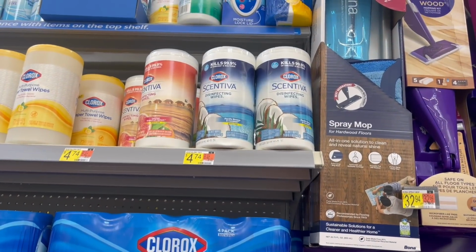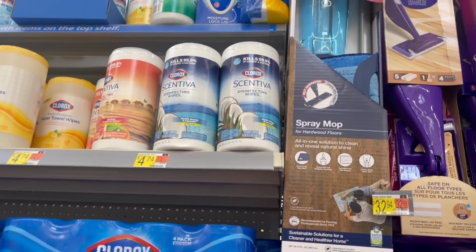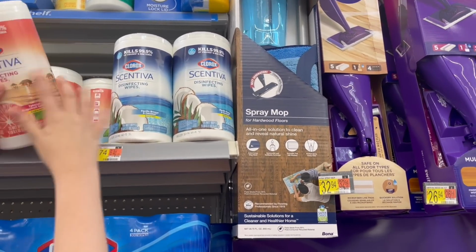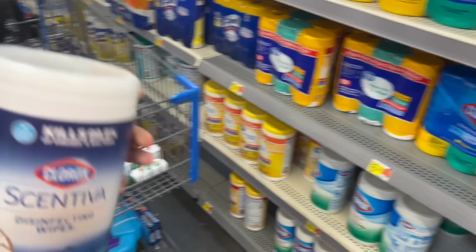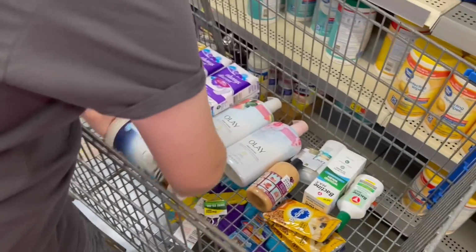So next we're going to get the Sentiva disinfectant wipes for $4.74. Yeah, go ahead, grab them. Nope, the next ones. Those ones, yes. These are $4.74, and we are going to get a really good deal on these. Go ahead and put it in the cart, Andrew.